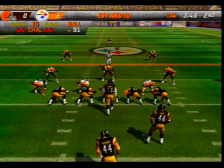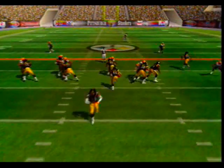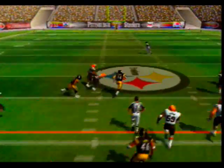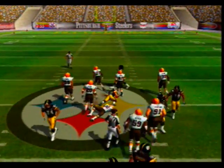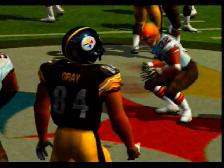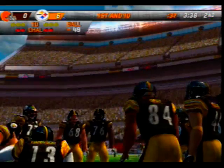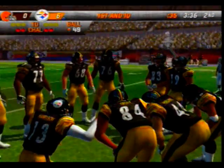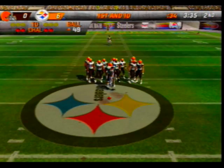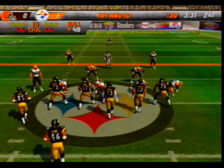First and 10. Off to the tailback. The 40. Morris comes up to make the play. Holling has shown why he's such a threat on the ground and gets closer to 100 yards rushing. Ball at midfield. Ball on the 49-yard line.